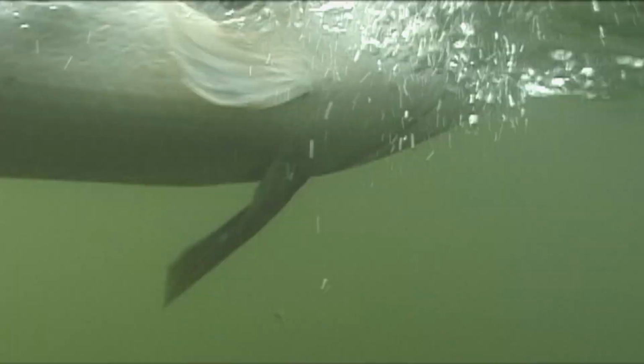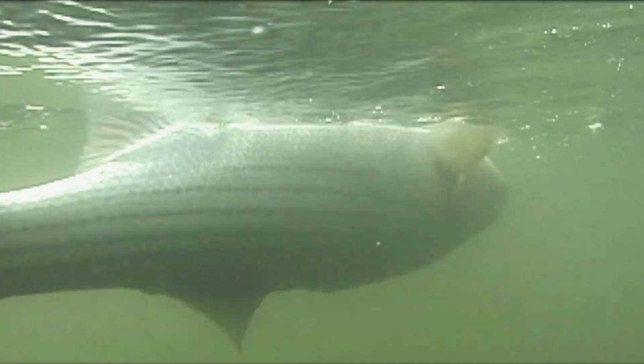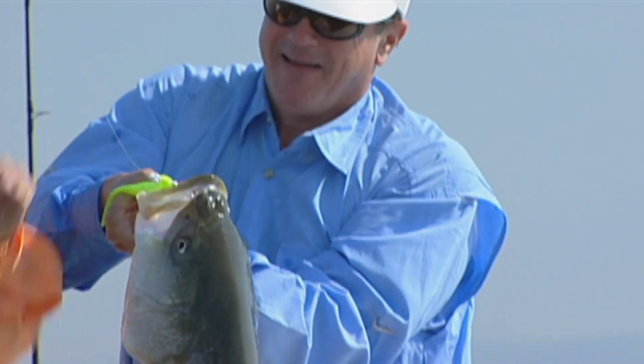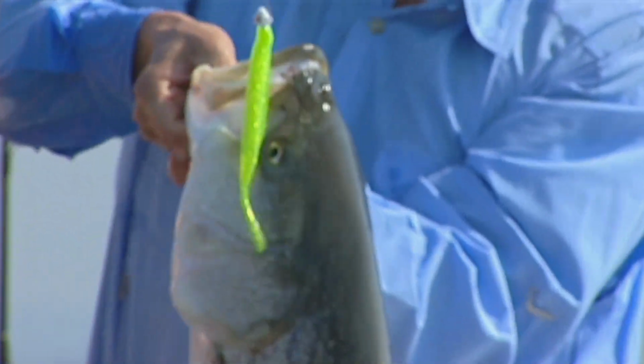But the biggest power point is angle. These fish in our rivers, you can cast at one spot, not get any bites, change the boat position, cast to the same spot again, and get bites. And I have found that changing the angle for these fish makes a huge difference in getting more bites.